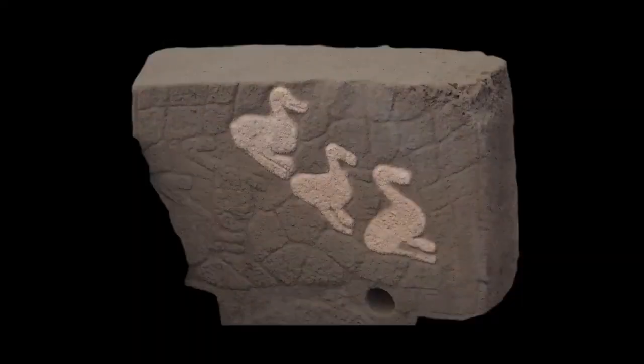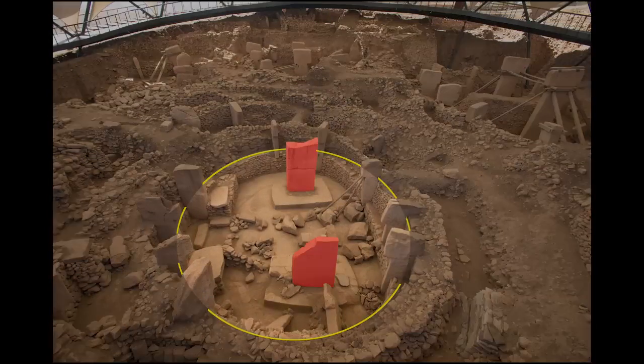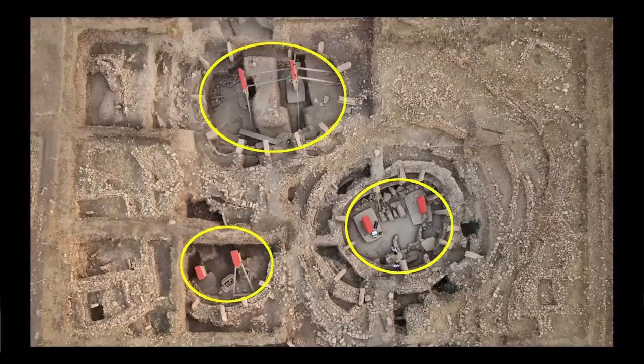Not only are the stones beautifully carved, they are placed with precision. To see the degree of precision, look at the circular room I showed you initially. At the center are the remains of 2 T-pillars. The tops fell off long ago. If we look at this room from above, keep your eye on the 2 central pillars highlighted in red, you see 2 circular rooms nearby, which each have the same arrangement of pillars at their center.